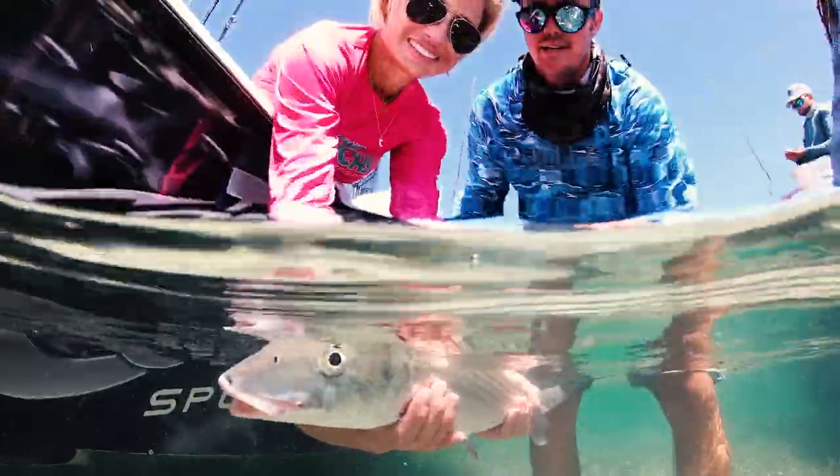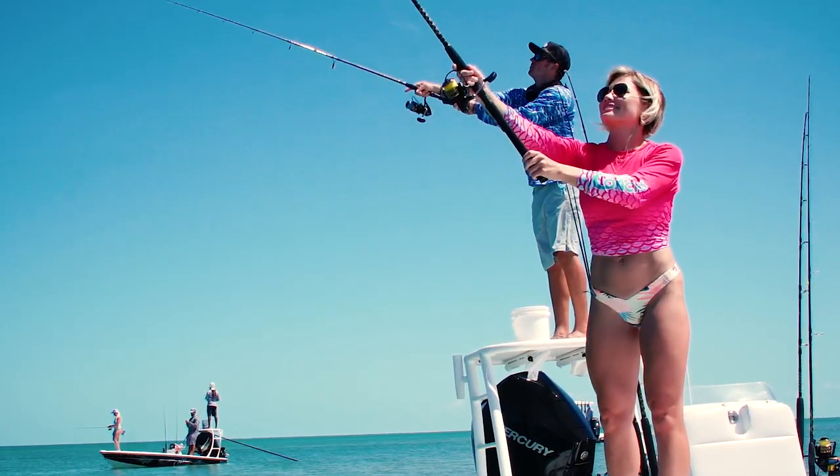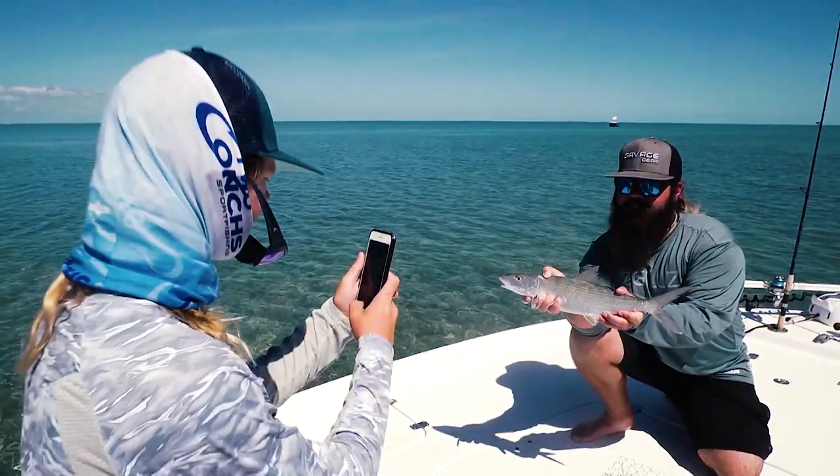Oh my God. Two sisters got hooked up on bonefish. There you go. Woo. Bro, we got it, dude. Silver on top, gorgeous fish.